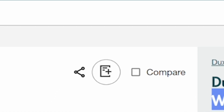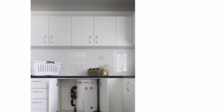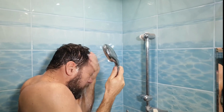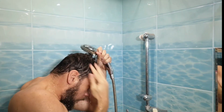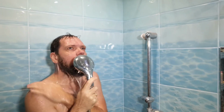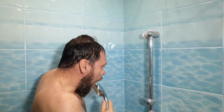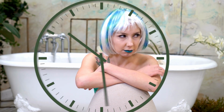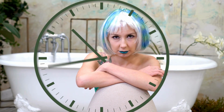If it is electric and there is a smaller heater, for example 50 liters, and there are 2 or 3 people living together, then you will feel the cold on your skin. Hot water will run out very quickly. If one person has a shower, the second one may need to wait 20 or 30 minutes before there is enough hot water again for another shower.